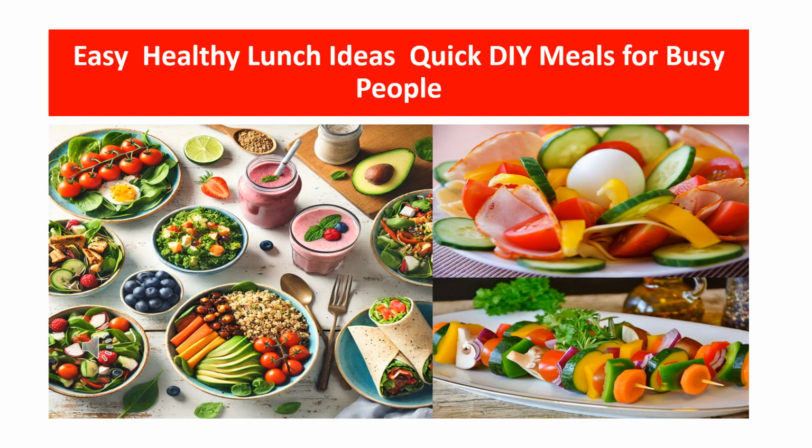What are some healthy lunch ideas for weight loss? Go for low-carb, high-protein options like salads with lean protein, veggie wraps, or grilled chicken with quinoa and greens to keep you full while reducing calorie intake.